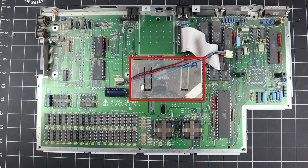Under the RF shield, we'd find the shifter video display chip. TOS, the operating system ROMs, are located here. Early machines had up to 6 chips, but this later model only uses 2 for its 192 kilobyte desktop environment. The last thing of interest is the Yamaha YM2149 sound chip that we'll give a listen to in a bit.